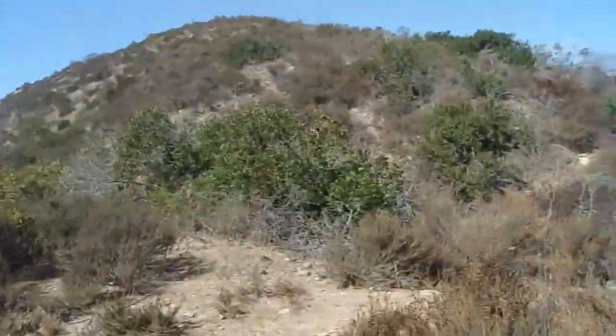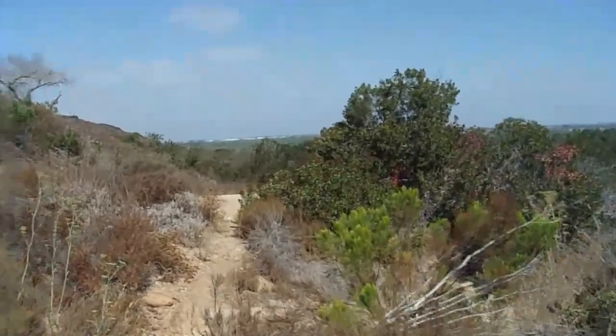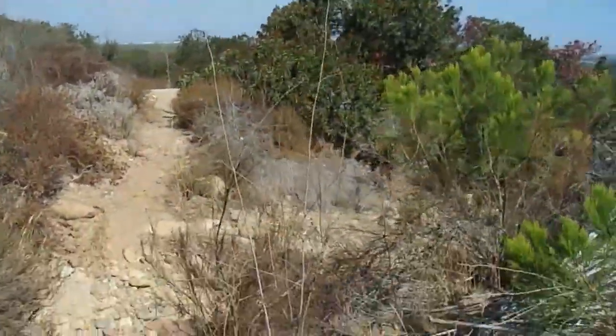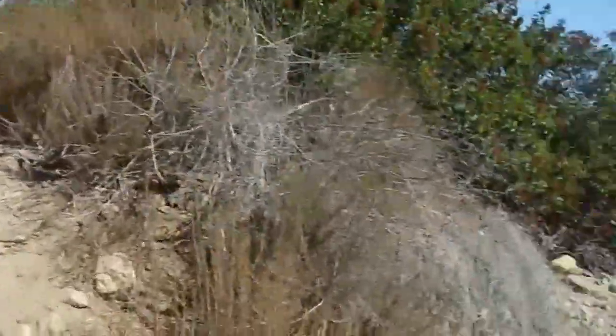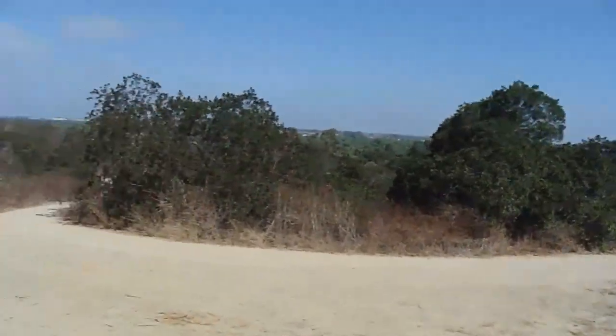Wow. A lot of beautiful laurel sumac up here. Maybe I'll go back on the main trail. I think it winds down, and I think it curls its way up the hillside. I'm hoping to get up to that bluff. Hoping to make it up to the top of the bluff over there. Might be some cool stuff up there. Yeah, if you're a big laurel sumac fanatic, this is definitely a place to come. Nice specimens here, and lots of them.